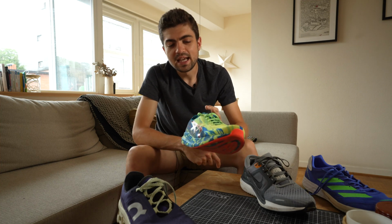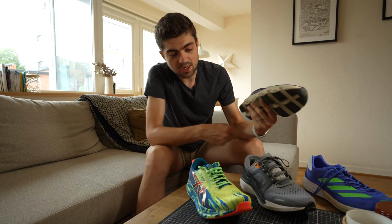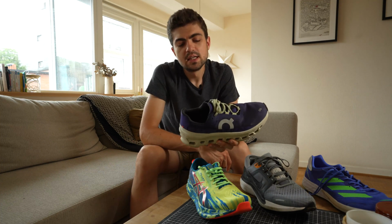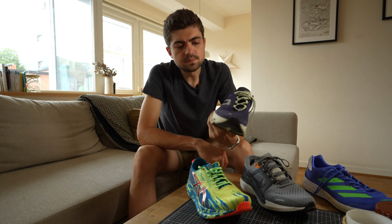It grew on me. And last but not least, we have the On Cloudmonster. This is the shoe out of the four in which I ran the most. I am probably above 200 kilometers by now in this shoe.